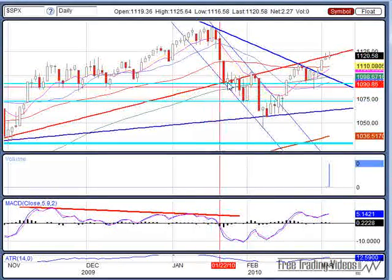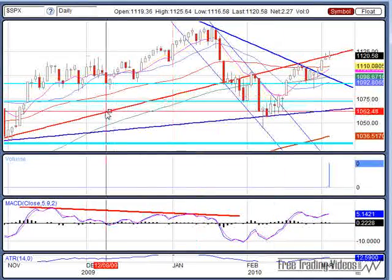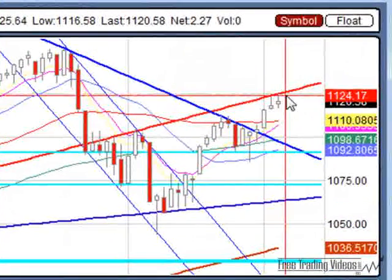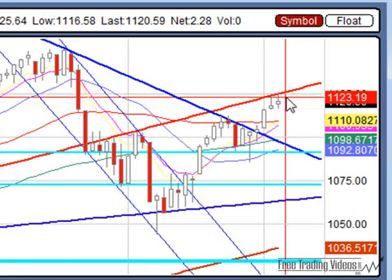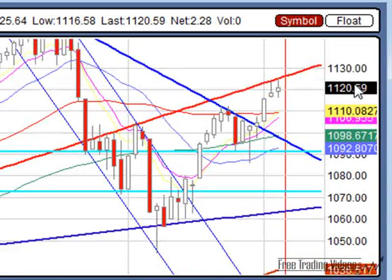We drew this trend line yesterday, and this is where we're at now. And I could probably even bring this trend line up ever so slightly to this level. There it is. And we had 1125 acting as resistance. It tagged that trend line, come right back down. Gang, this is looking bearish to me.